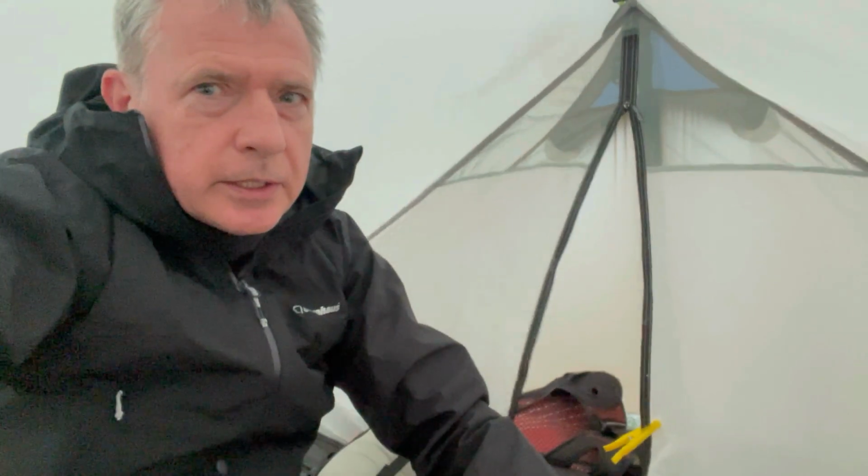Good morning. It's 10 to 7. I know, ridiculously early, but we've got quite a big day on the ridge ahead, so it's an early start to give ourselves plenty of time to complete that. And wow, how the weather has changed outside.